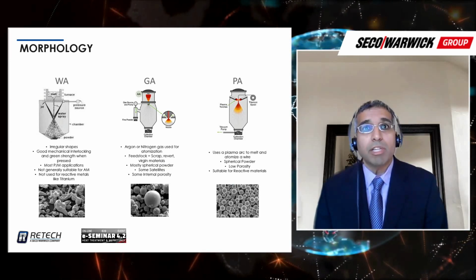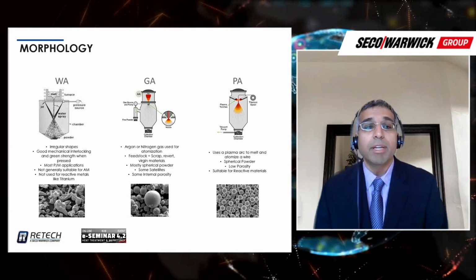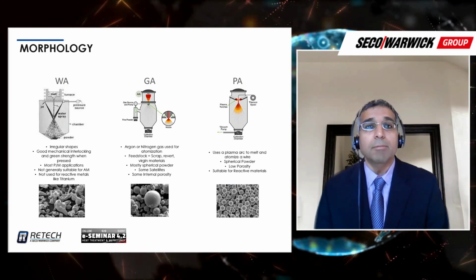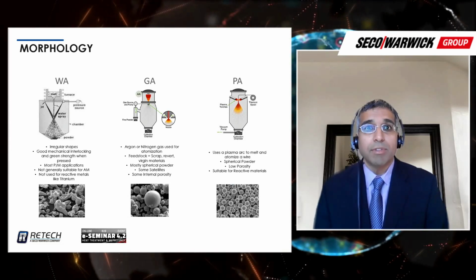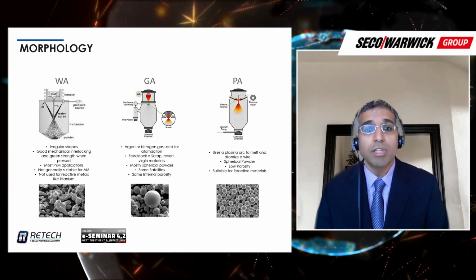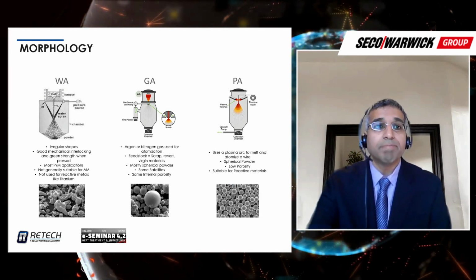But when the application requires better flowability or higher packing, then gas atomization is utilized. And we tend to get more spherical powder, which allows for better flowability and packing. And for some processes where the reactive nature of the material requires a different technology, plasma atomization is also used. And plasma atomization also produces spherical powders of relatively narrow particle size distribution.